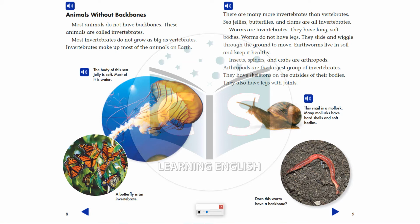The body of this sea jelly is soft. Most of it is water. There are many more invertebrates than vertebrates. Sea jellies, butterflies, and clams are all invertebrates.